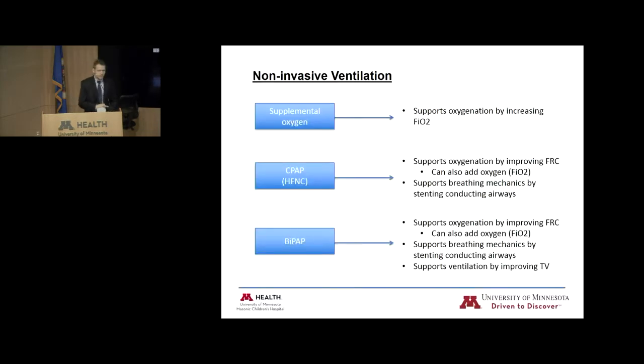Now, again, for non-invasive ventilation, ways we can modify supplemental oxygen. The simplest method, giving oxygen through a nasal cannula or a face mask, supports oxygenation by increasing the inspired oxygen concentration. CPAP or high-flow nasal cannula supports oxygenation by increasing the inspired oxygen concentration, but also by improving the functional residual capacity, and by supporting breathing mechanics by stenting open conducting airways. And lastly, BiPAP has the same benefits as CPAP, with the addition that it supports ventilation by improving tidal volumes. Every time the patient takes a breath, a machine helps him with that and supports that.